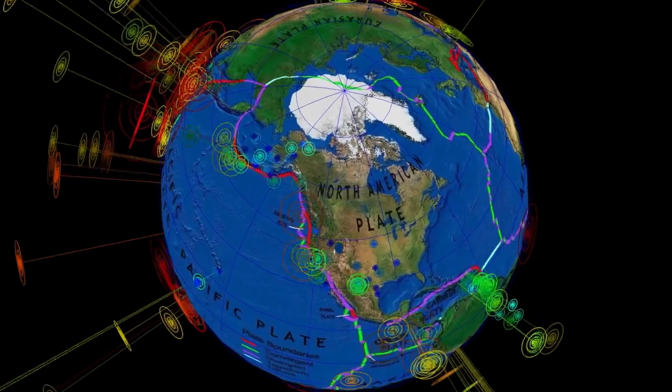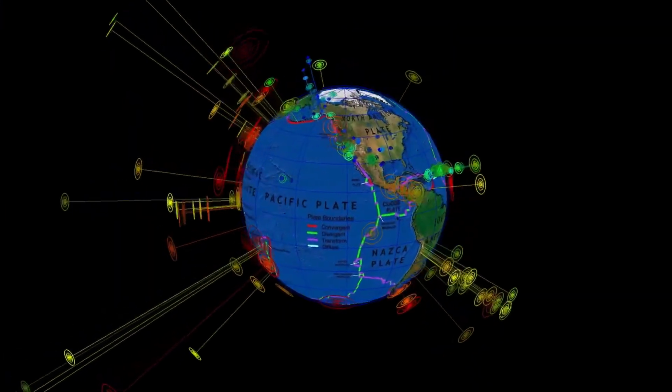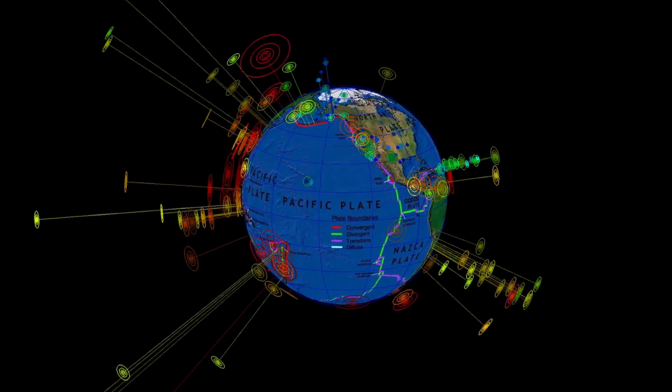So watch through these quiet regions, as we will see an uptick in seismicity, especially if we see any space weather events associated.